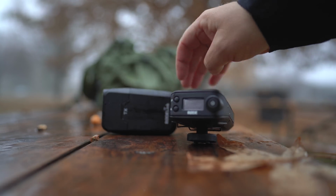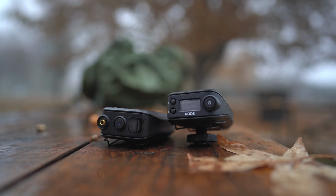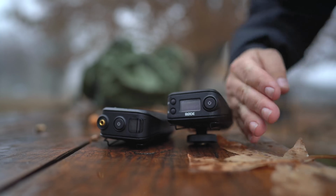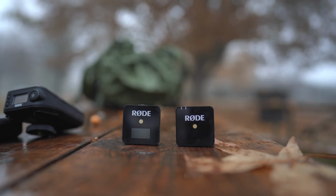So the first solution that I had were these guys. These are the Rode Links, and when they came out, it was a great deal. They were small by comparison to what was out at that point, and they were way cheaper. These were like $300. Some of the Sennheiser stuff is like $800, which is nuts. Way overkill for what we're doing on YouTube. But I've since swapped those out for these, which are obviously way smaller.